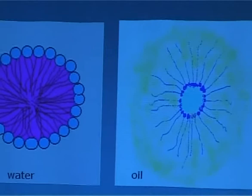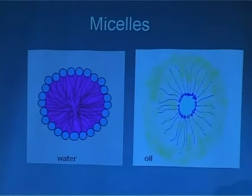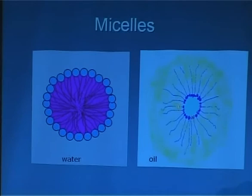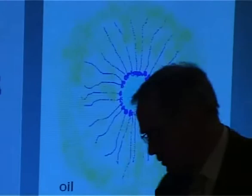Very, very important for drug delivery, but also important in industrial applications as well, because if you put this sort of molecule into oil, it's inverted. So you get the polar heads, which are normally soluble in water, assembling this way around with the tails sticking outwards into the oil. And that is in fact a very crucial way of delivering some drugs. But that's another story. We have the micelles.